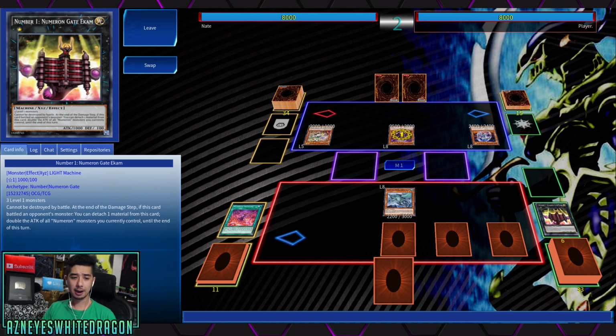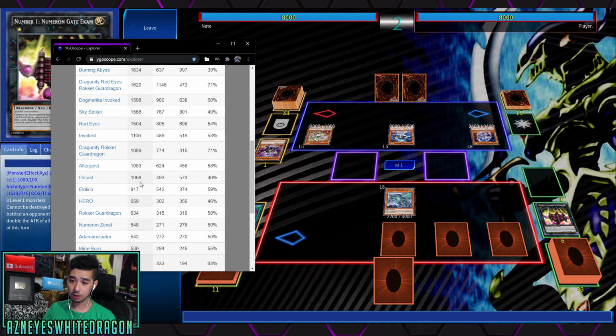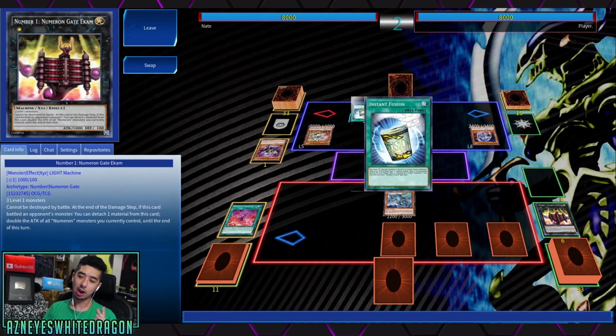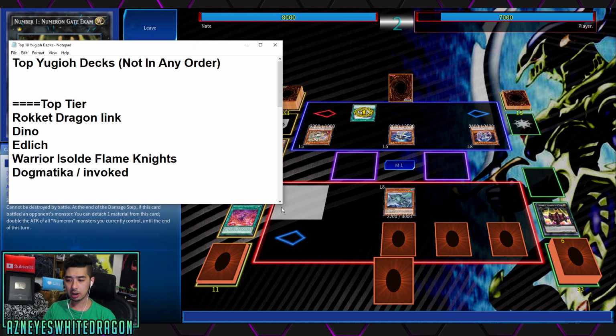Next up, though, I pretty much covered most of the stuff that I wanted to go over, with the exception of Salmangreat. That's actually a deck that has a surprisingly high win rate over here. If we check out where Salmangreat is, it's at 53, so that's not bad. But yeah, we can have a visual representation of what I kind of consider my top 5 and top 10 over here. And let me know, guys, if I missed out on anything that you think is really good.